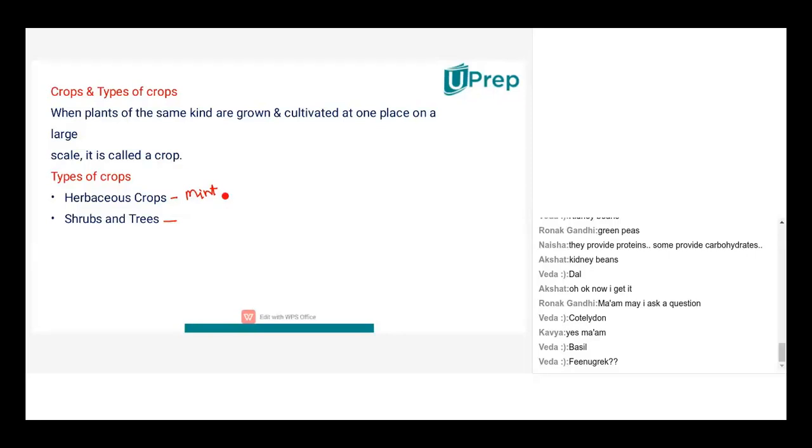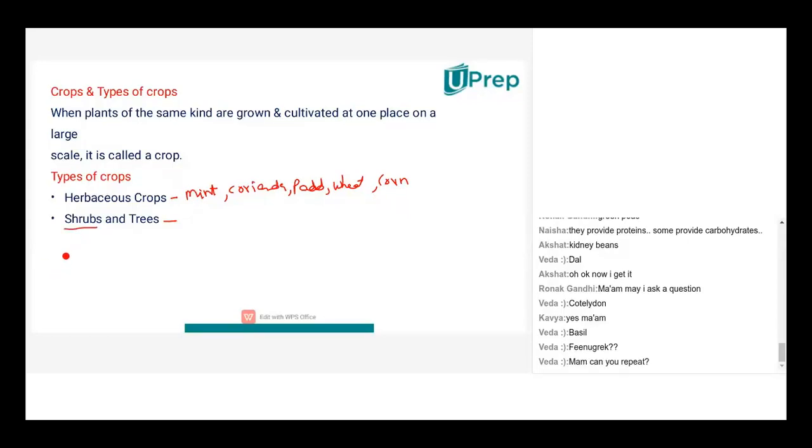We have coriander, right? Then we have all the paddy, wheat, corn, all of these fall under the herbaceous crops. Remember, I just now told you that these are all monocots, these all have fibrous roots, so all of these fall under herbaceous crops. The shrubs that we have are of course potato, tomato, most of the vegetables, brinjal, lady's finger. None of you have fruits and vegetables, is it?